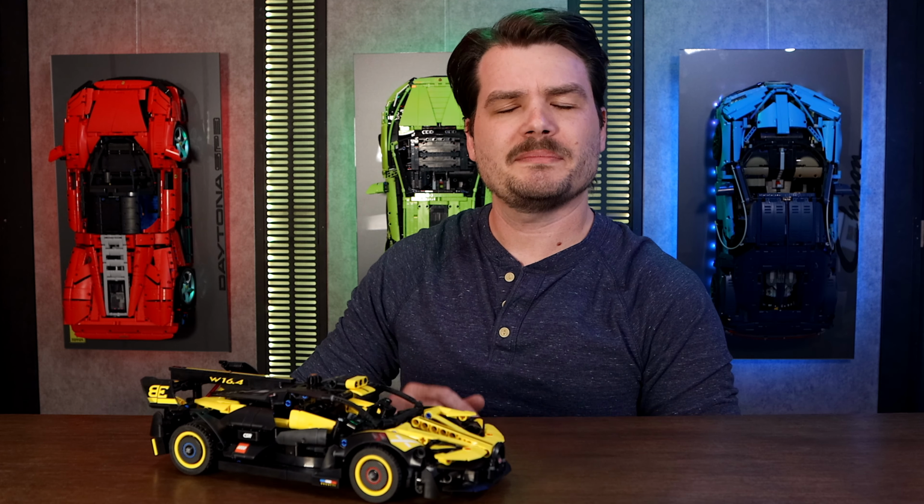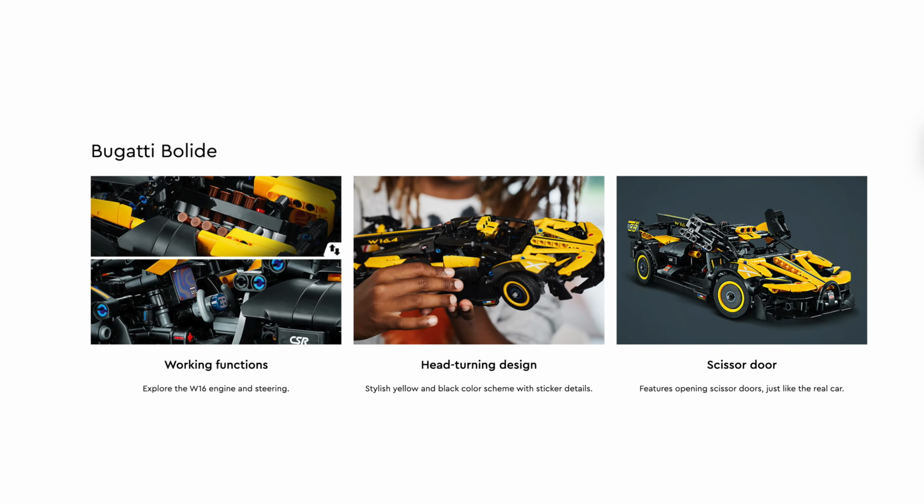LEGO themselves described this set like this: with head-turning design. But does it live up to that description? Let's find out. Hello all, I'm Josh.